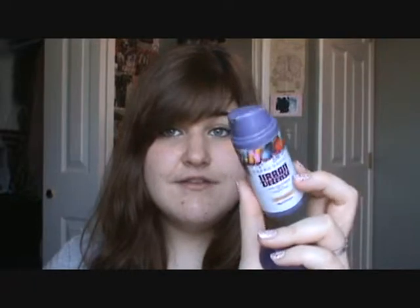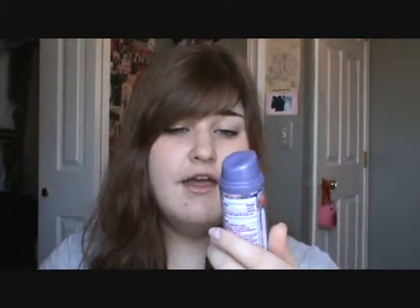So the fact that all their face products are aimed more for yellow undertoned people, it's not very good. So if you have red undertones, don't ever buy their face stuff. Also, I hate this packaging. I'm glad they discontinued it because it comes with a pump. This pump is just so ridiculous. Half the time stuff doesn't come out at all, but if it does, you get a lot.